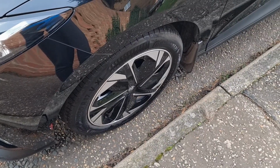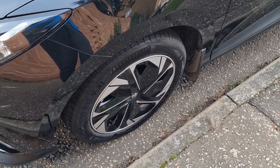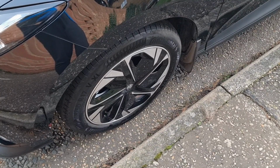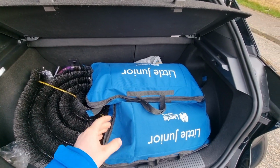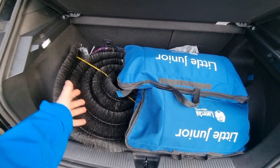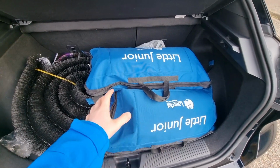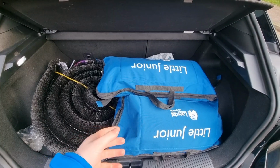The wheels on this car actually have something called aero caps, which give a nice look to it and also give you the best aerodynamics for the car as possible. Just ignore what's in the boot of the car. There's actually over 360 litres of boot space in this car, which is a lot. As you can see, there's a lot packed in the boot right now, but if you ignore all that, there's quite a lot of room in the back of this boot, which is really unique.